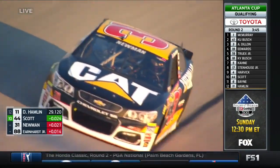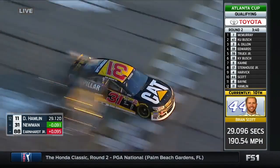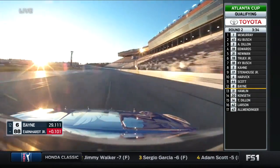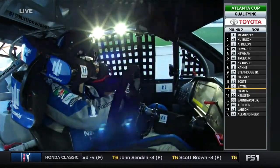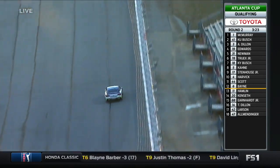Ty Dillon 13th, Brian Scott 10th. That's what I love about 3-round qualifying here at a place like this. It's so abrasive where it's so hard to manage those tires. 5th for Ryan Newman, 29.01. But you know what I like, Jeff? I always think about qualifying one lap. And every time you get done, you say, man, if I could just do that over. Well, guess what? You get a couple of shots here. Dale Earnhardt Jr. will get another shot.